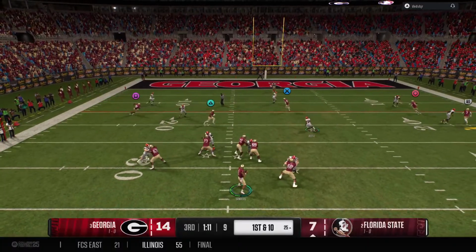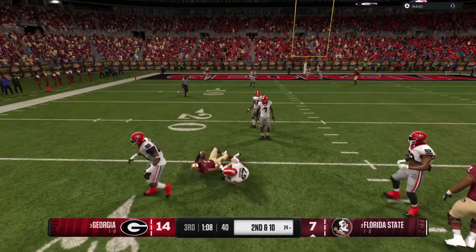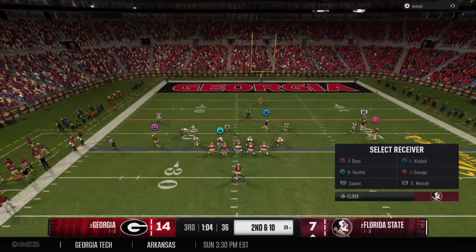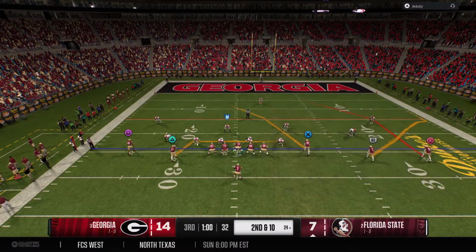Looking to throw yet again. Pressure is coming. The defense all over it. They stop him right at the line. Offense in hurry-up mode. Quarterback making adjustments now to what the defense is showing.